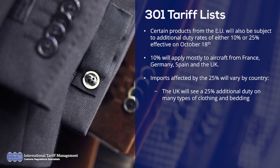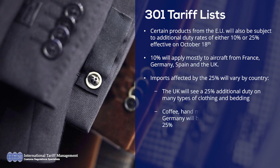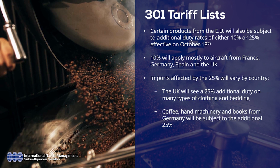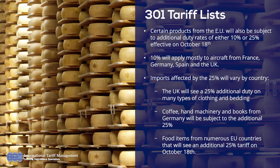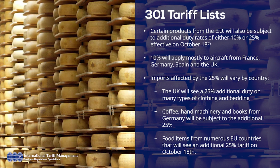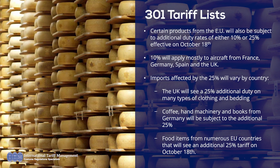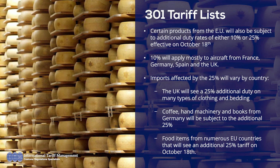The UK will see a 25% additional duty on many types of clothing and bedding. Coffee, hand machinery, and books from Germany will be subject to the additional 25%. Also, there is an extensive list of food items from numerous EU countries that will see an additional 25% tariff on October 18th. At this point, it's unclear if those additional tariffs will be refundable under duty drawback.